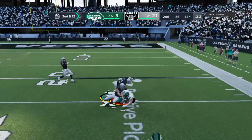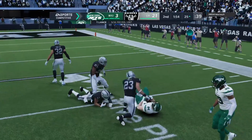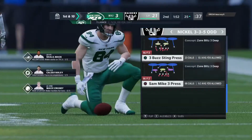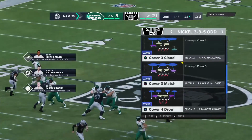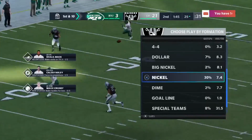Now this one to his tight end out on the right side. And he's going to have another first down as the tackle comes at the Raiders' 25-yard line. The Jet passing game in rhythm. They've got another first. First down, New York.